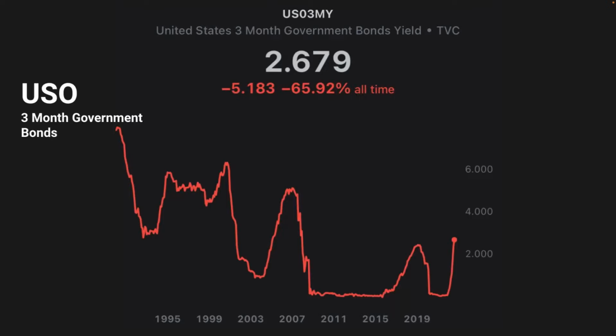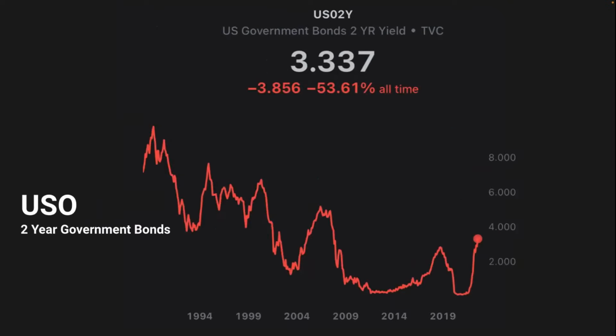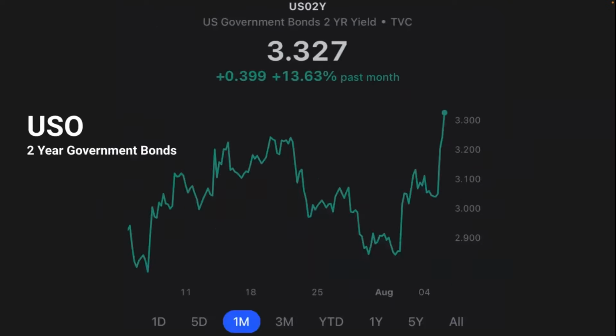And this will coincide with the Federal Reserve slowing down its rate hikes as inflation starts to slow down on its own. Here's the 3-month view of the 3-month bond. And you can see it's been going parabolically straight up, 150% return over the last 3 months. We want to see this flatten out and start to fall. 2-year has the same pattern.